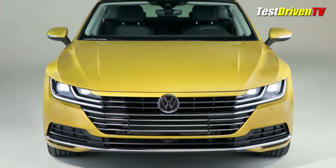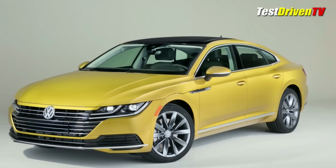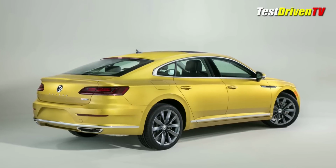To be one of the only Volkswagens actually manufactured in Germany that we can buy in the United States, the all-new 2019 Arteon was unveiled at the Chicago Auto Show and arrives later this year to replace the sporting and upscale CC with a much larger car.